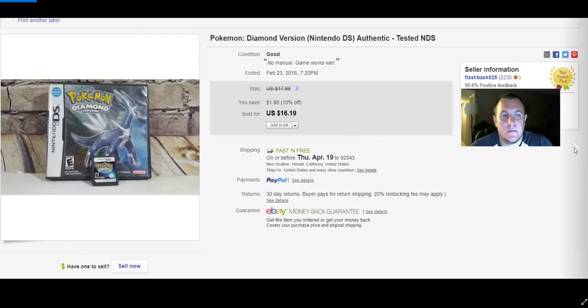Pokemon Diamond, $2. It was the real one. You can check usually by the back of the cartridge. There's some videos to show you how, but this one was legit. Sold that for $16.19.